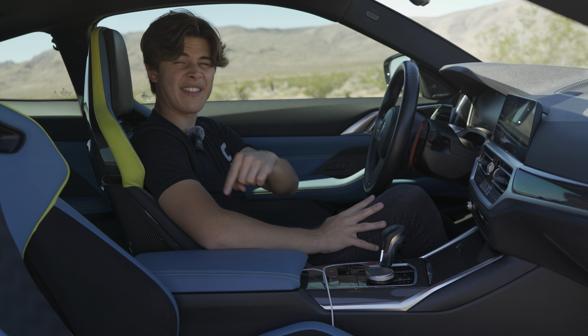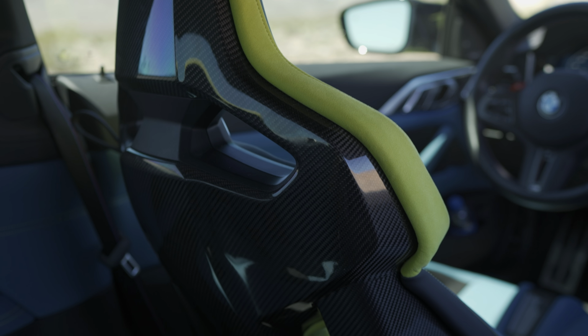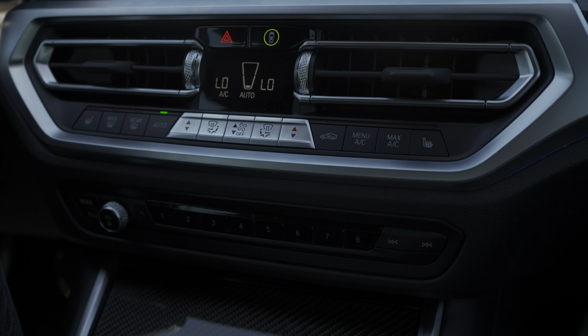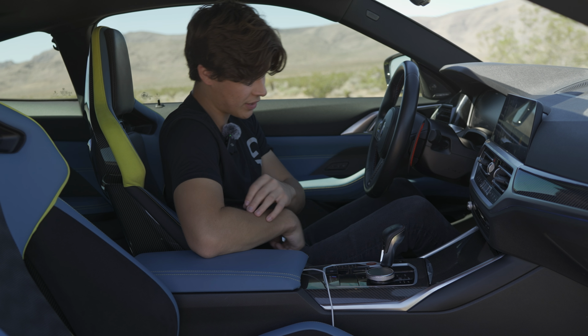I think it's awesome, and this also has the $3,800 carbon fiber bucket seats on top of that, which get a light up M4 logo in the seats, and you get them heated as well. Sadly, unless you get the regular seats, you can't get these cooled, which is unfortunate, especially in hot climates.